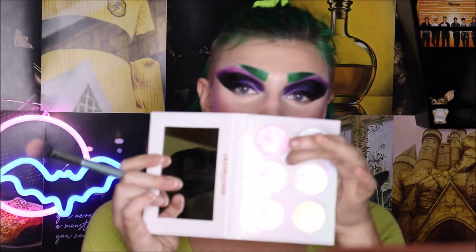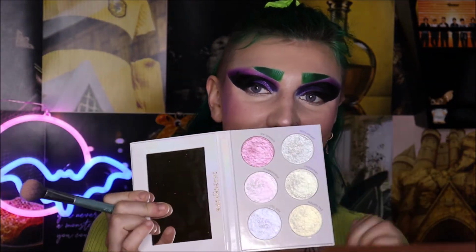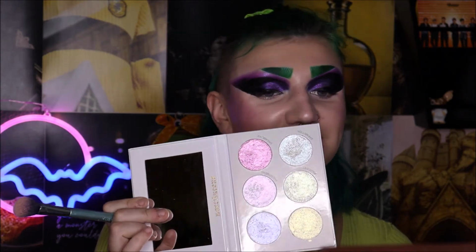I have used the pink shade before. I literally looked at that word for a couple seconds and then just decided to not try and say it, because I can't say things. But yeah, we're gonna go in with Far Out for our cheekbones.